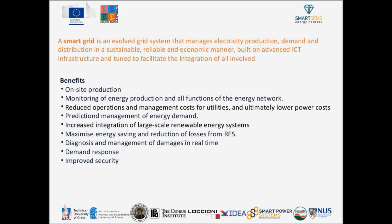The benefits of a smart grid are the on-site production, the monitoring of energy production and all functions of the energy network, the reduced operations and management costs for utilities, and consequently lower power costs, the prediction and management of energy demand, the increased integration of large-scale renewable energy systems, the maximization of energy savings and reduction of losses from renewable energy sources, the diagnosis and management of damages of the system in real time, demand response, and improved security.